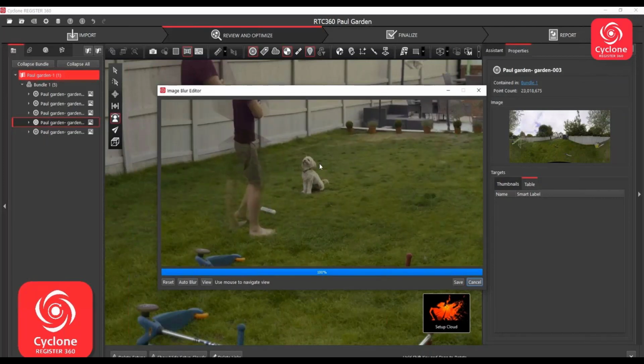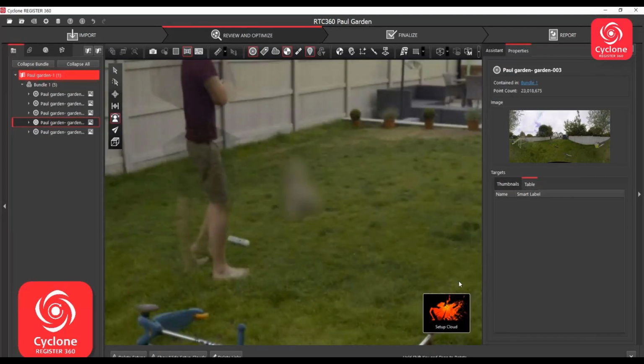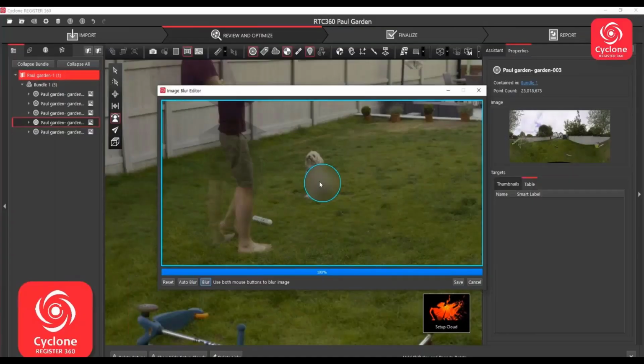And then we've got some tools so we can actually change the size of the blur tool. It's sort of a basic version of Photoshop essentially. And then once you've got the size that you're happy with, you just use the left and right mouse buttons at the same time, and then you can blur over the area in question. And once you're happy, you can then save that. And as I said, that will save the image, and your point cloud behind will obviously also be colorized accordingly. But at any point in time, you can open up that image again, and you can actually revert to the original image if you wanted to. Okay, so that's the image blurring functionalities.